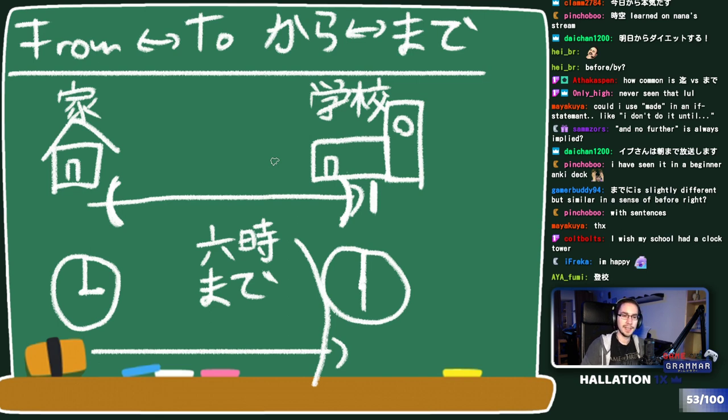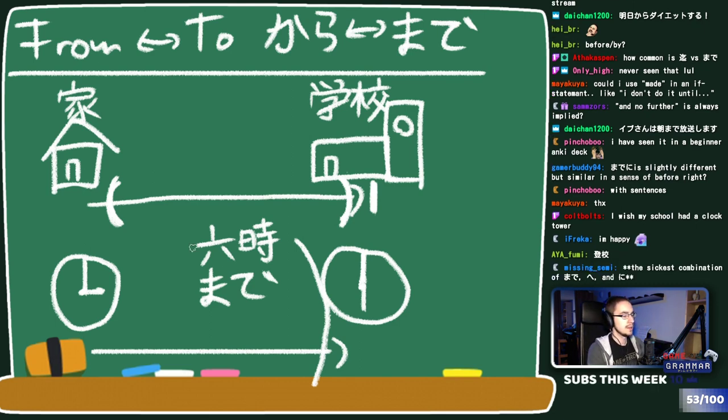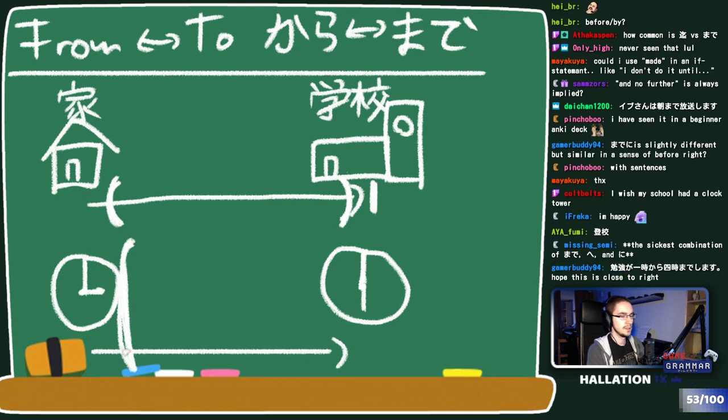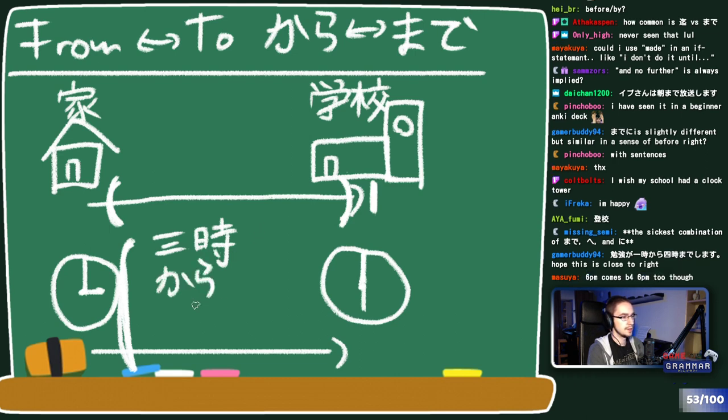So in that way it can also mean, if you have a deadline, you can say これは6時までしなきゃいけない, I have to do this until 6, or it needs to be done before 6. So you can also use までto mean the whole amount of time before a certain point, and the same way から can be sort of the opposite of that. から is like anything past this point. You'd be like 3時から, from 3 o'clock, starting at 3 o'clock.